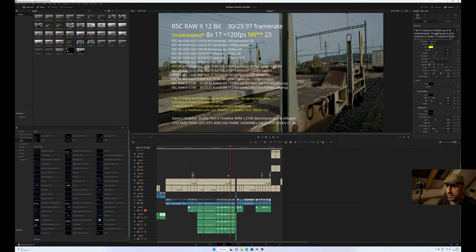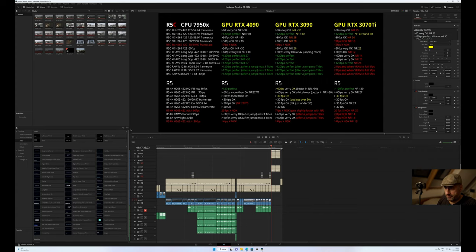Two titles are enabled in this part of the video. So if I would enable four, if I would take these two over here, then it is jumping and it's not working nice. But again here, the best case is if you use 7950X and 4090, as you have more perfect working things. The R5C footage is better than the R5, especially the RAW. But with the RAW you can also work nice.